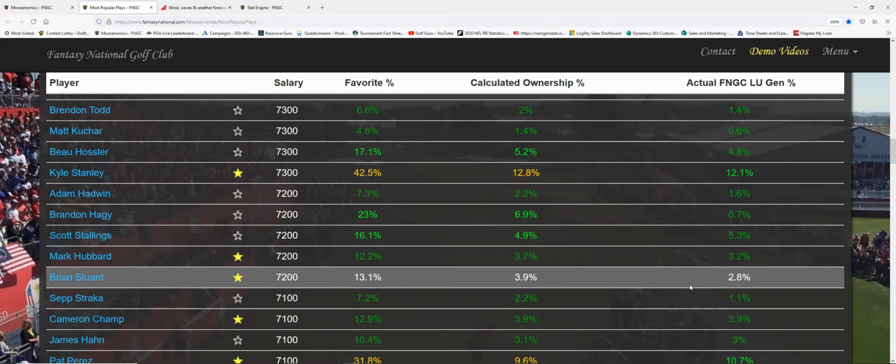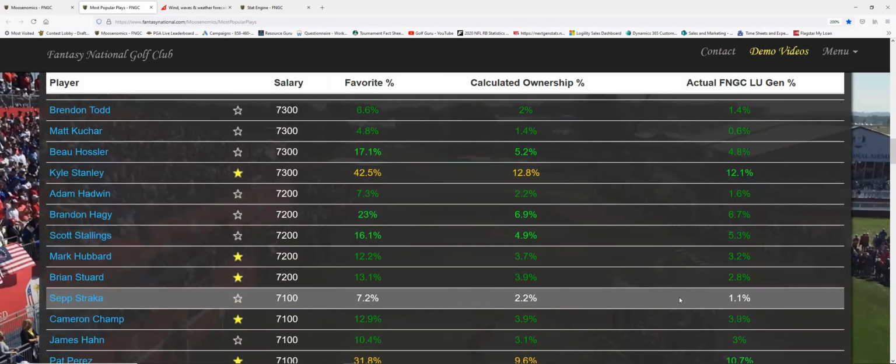Brian Stewart, someone I'm going to talk about, local guy here to Michigan. Seb Straka, honestly, I was going to look and review him, but the more I dove into it, it just was so hard to make a case for Straka on an analytics side. But if you just, again, take a step back and think about Seb Straka's game, long off the tee, usually pretty accurate, not bad with the irons, especially from distance. That might be a guy that you might want to sprinkle in. I might do some of that.